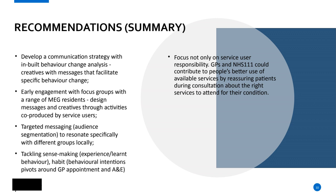So we think that not all of the responsibility should be on the user. That means that if someone goes to the GP, the GP is really transparent and says, no, don't go to A&E, it's not an emergency. And the same happens with NHS 111. So this is the culture that needs to change. I'm absolutely conscious that I'm being very reluctant about this, but people are talking about the problems and saying that the literature is working.